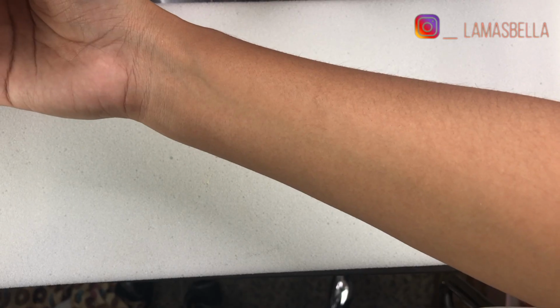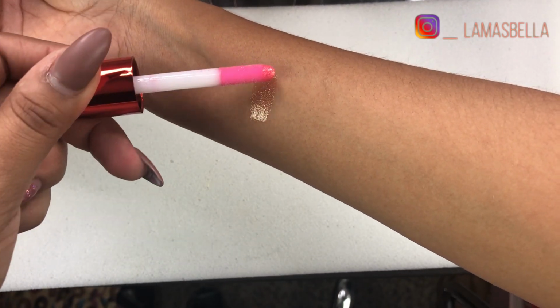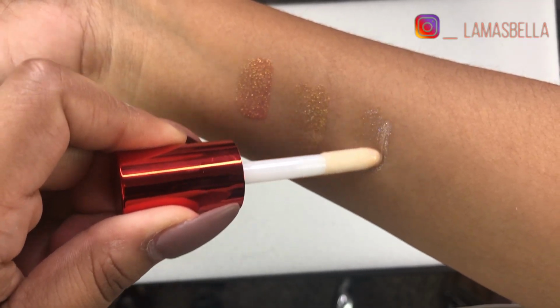So I'm going to change my angles and do a quick swatch for you guys. Okay, so I'm going to swatch the glosses on this hand. This is the shade Wish Come True. The next shade is called Must Be Magic. And finally, the last shade is called Ho Ho Ho. As you've seen on the swatches, the Ho Ho Ho one is really transparent. It just adds a gloss, but the Must Be Magic one has a really nice pink undertone tint to it. So I'm going to try that one on the lips, over Team Santa.